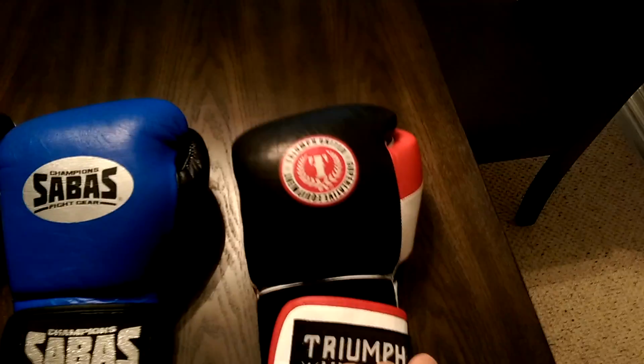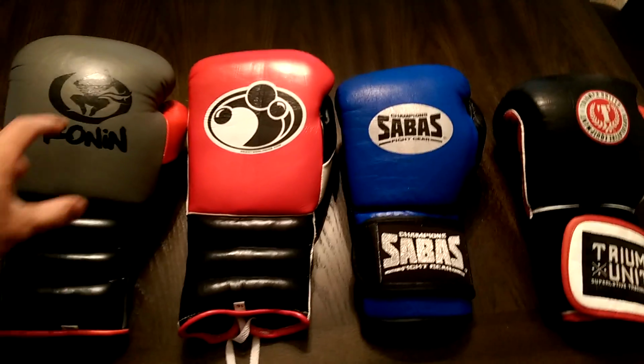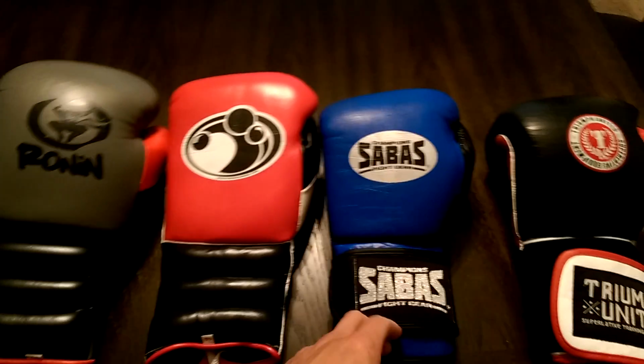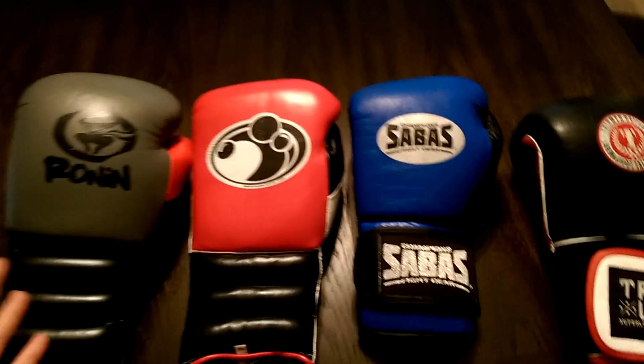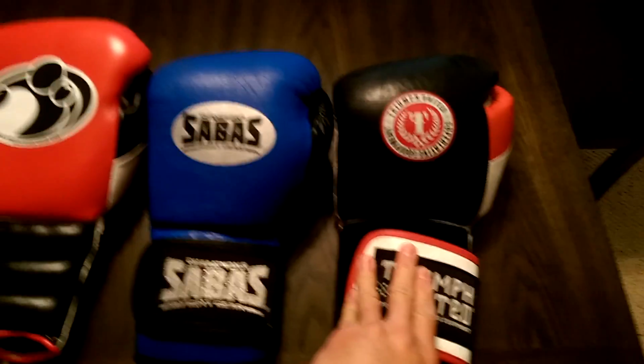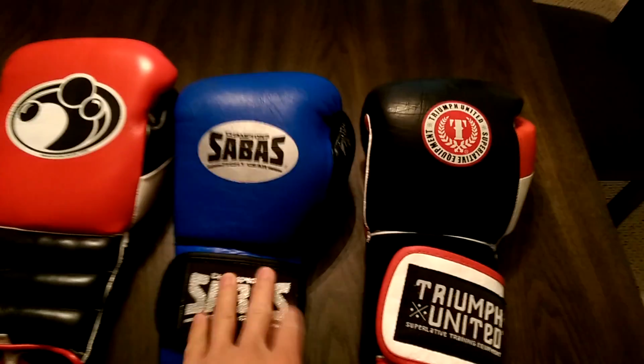So off the bat, just for comparison sizing wise, you can see that the Top Boxer and the Grants are a little bit longer glove. They are lace up, so they have longer length. They're a little bit more of a slim profile. And the Sabas and the Triumphs are a little bit shorter, stockier, a little bit wider. And of course, they're Velcro.